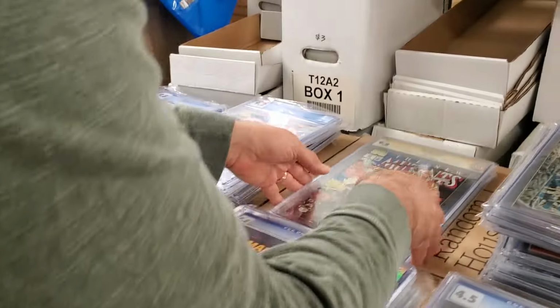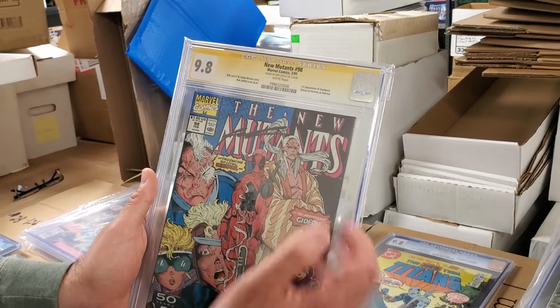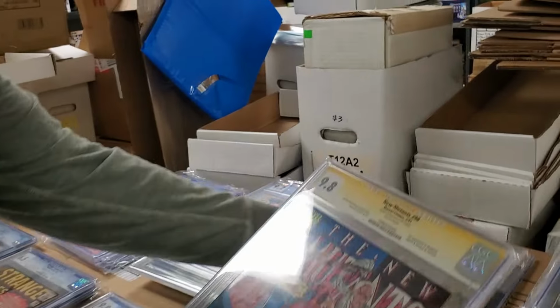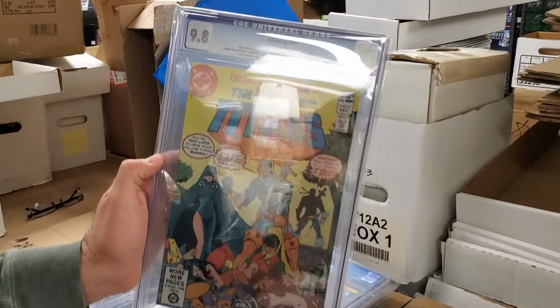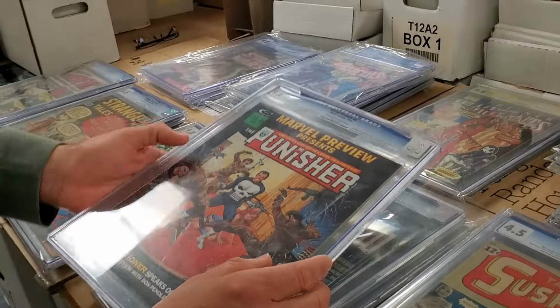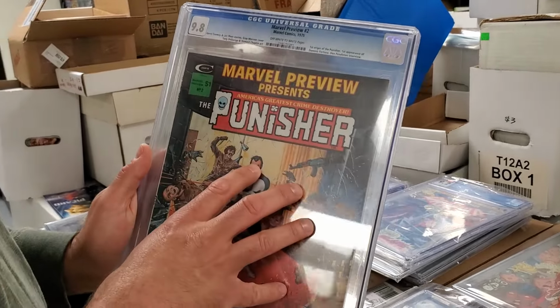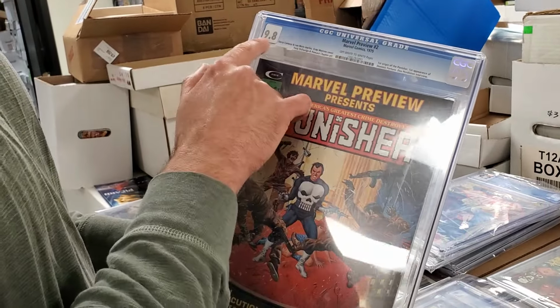Okay. Classic red hot book with the new Deadpool movie, New Mutants 98, signed by the man Rob Liefeld. And New Teen Titans 1, first Deathstroke, 9.8 white pages. Also, classic Copper Age book. Down here, we got some awesome bronze mags. Marvel Preview 2, 9.8, early Punisher appearance. Origin of the Punisher, first Dominic Fortune, 9.8 condition.